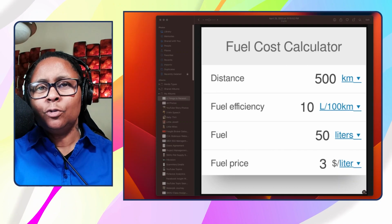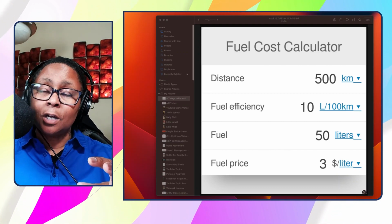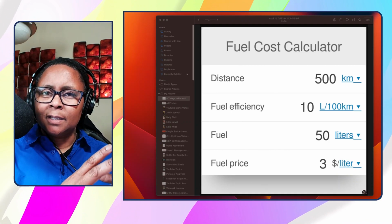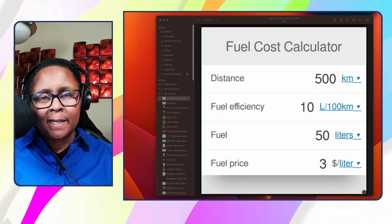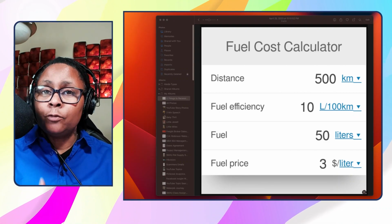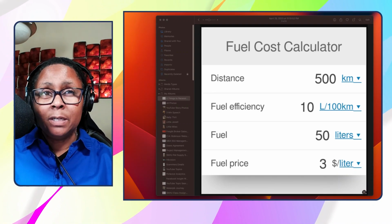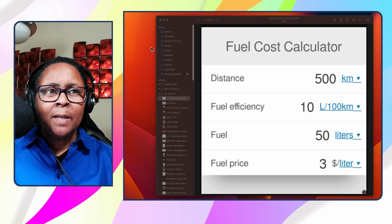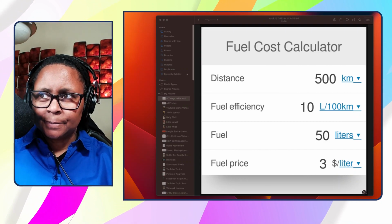So we're talking about fuel calculations here. Okay. And on the last video, I talked about the hours that you worked, and we calculated how many miles you can drive. And that plays into how much fuel you're going to use. So we're going to crunch some more numbers. We need some data, though, when we're doing our numbers.